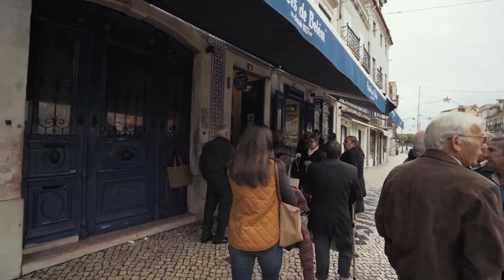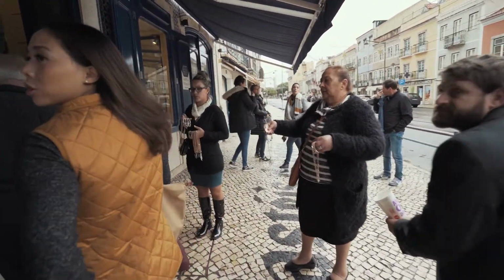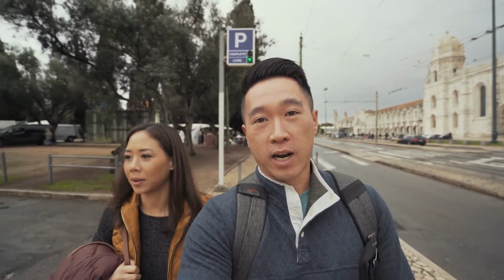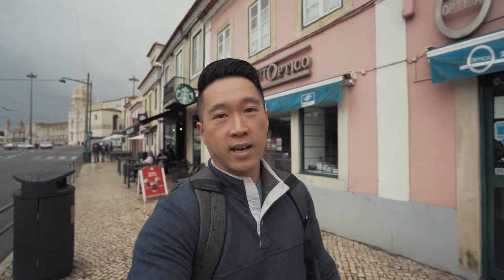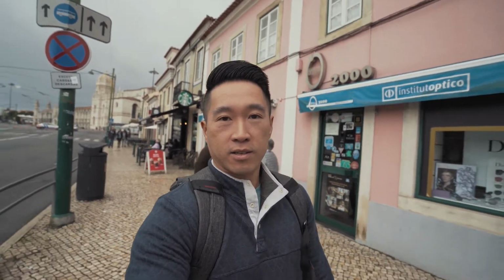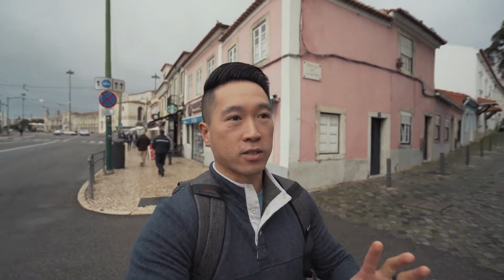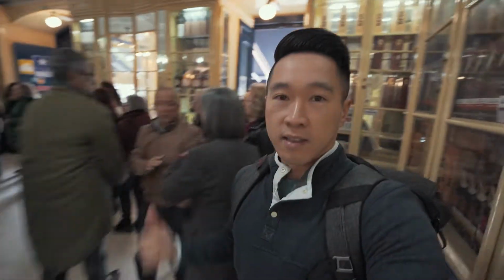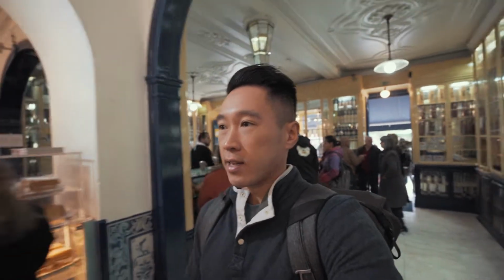Pastéis de Belem. Because everything here opens at about 10 o'clock, so we are gonna go get some breakfast before everything opens. Usually there's a huge line outside this shop over here, but hopefully it's early enough that there's not a huge line. Doesn't look too bad. The line is not out the door, so that's pretty good, but we're gonna go sit and dine in. Yeah, it actually looks really cool in here.